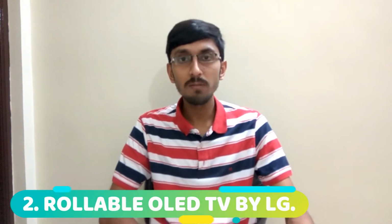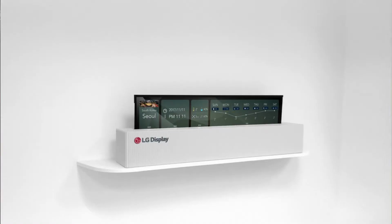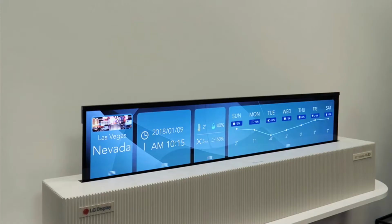LG Rollable TV was displayed on the first 2 days of CES 2018. It is one of the most brilliant technologies that I have seen in the last few years in the field of televisions. It's a giant 65-inch 4K OLED TV which can be rolled down to a bar whenever it's not in use. With the press of a button, the TV can roll up, and with the press of a button, it can be rolled down. The TV can be made into any different dimension as per your choice.